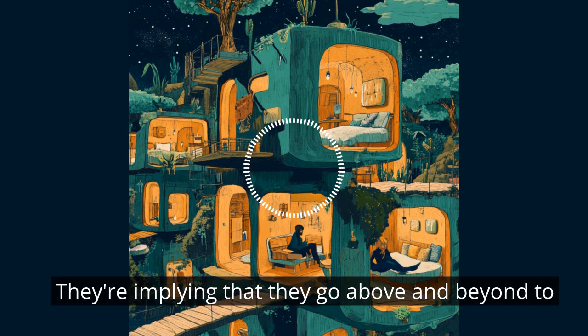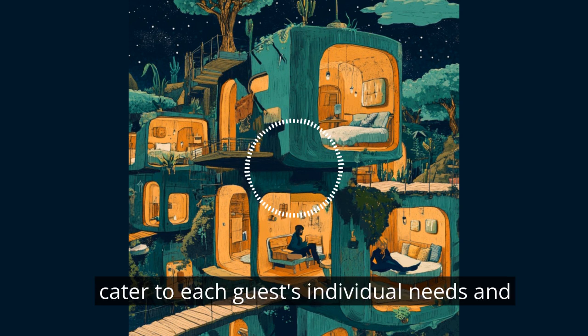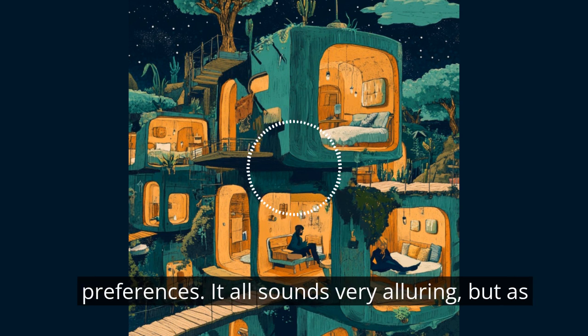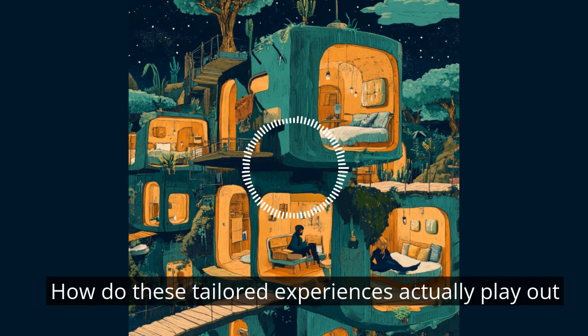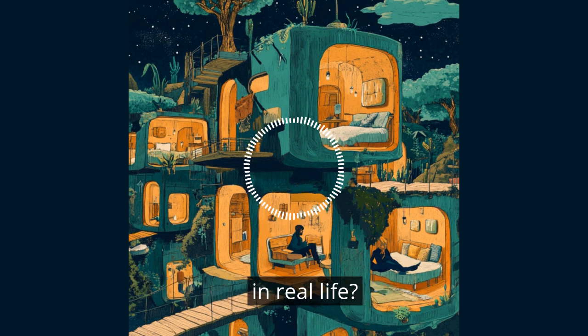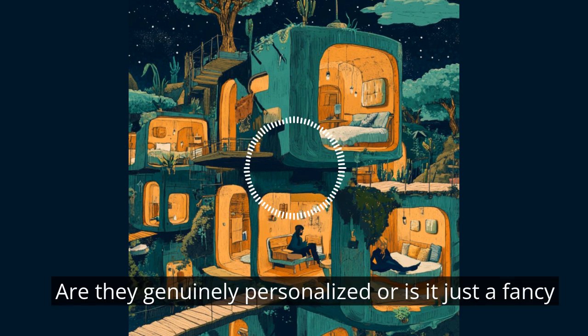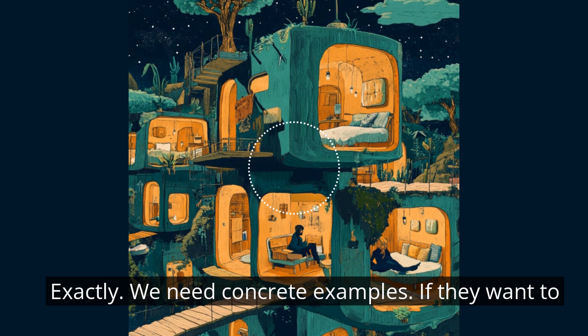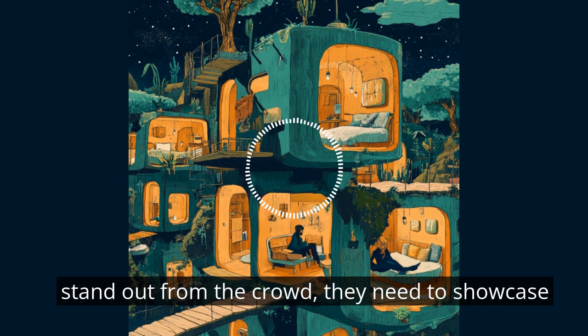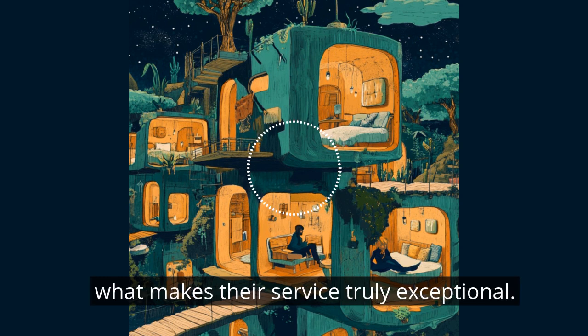They're implying that they go above and beyond to cater to each guest's individual needs and preferences. It all sounds very alluring, but as always, the devil's in the details. Exactly. How do these tailored experiences actually play out in real life? Are they genuinely personalized, or is it just a fancy way of saying they'll remember your name and offer you a welcome drink? Exactly. We need concrete examples. If they want to stand out from the crowd, they need to showcase what makes their service truly exceptional.